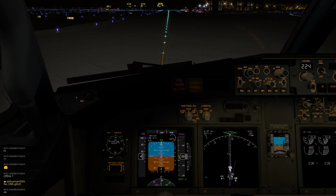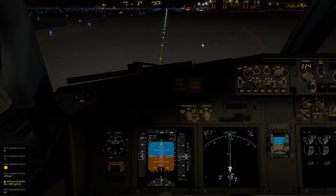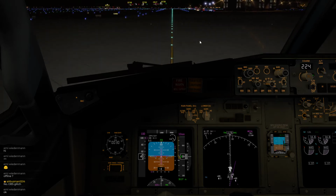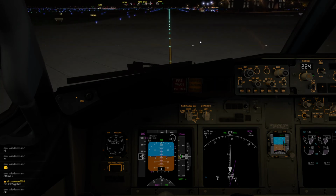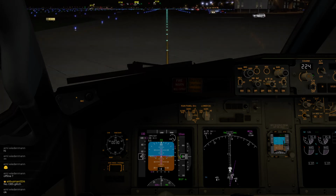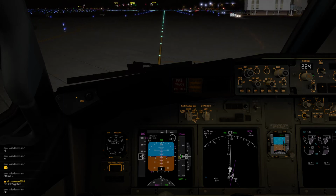And in the meantime, we can go back to our checklist and do the before takeoff checklist. I know I skipped a couple of checklists, and that's on me, but it's a sim, so it's not going to damage the aircraft. All right, before takeoff, we're in position. We're coming up on 35 left. There's a car that is hopefully going to... Okay. All right.